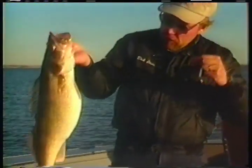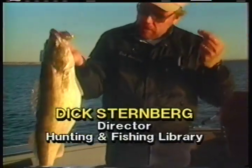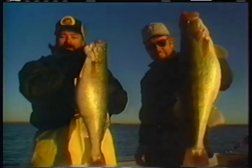He's not done yet. That's a good one there, Dave. That is a good fish. Look at the belly on that fish. You know, that thing's been pigging out on these smelt. It really helps to understand the forage to catch big fish like this. So you see, the key to a walleye's heart is through his stomach.